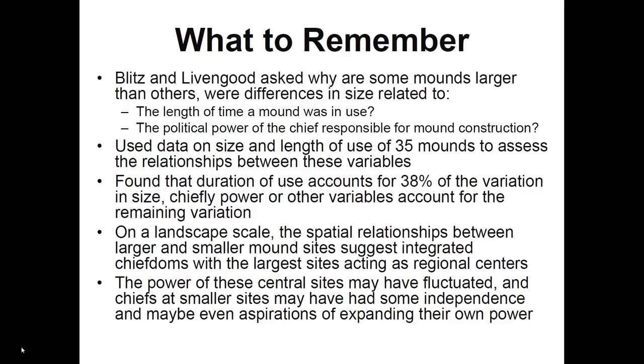On a landscape scale, the spatial relationships between larger and smaller mound sites suggest integrated chiefdoms, where the largest sites act as regional centers, bringing together the smaller communities that surround them. However, the power at these central sites may have fluctuated, and chiefs at smaller sites may have had some independence, and maybe even some had aspirations of expanding their own power at the expense of their overlords, leading to conflict and potentially warfare, as chiefs tried to consolidate their control over certain territories, and in some cases expand their control to neighboring territories.